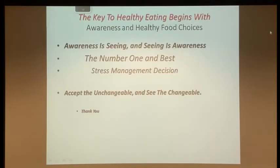So in my final slide, remember the key to healthy eating begins with awareness in healthy food choices. If you think about awareness, awareness is actually seeing. Seeing means look at what you're doing, start paying attention to what you eat, because seeing your unhealthy habits does a lot to increase your awareness of the food choices that you have during high times of stress.